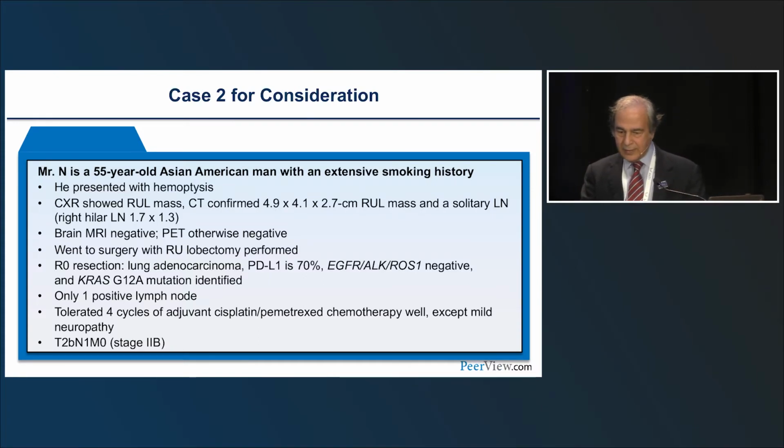55-year-old Asian American man with extensive smoking history, comes in with hemoptysis, has a right upper lobe mass, negative brain MRI, PET otherwise negative, had a right upper lobectomy with mediastinal node dissection done, R0, and the PD-L1 is 70%, and was not EGFR or ALK rearranged, and had a KRAS mutation, pretty unusual for an Asian American man, but only one positive lymph node. And he got cisplatin pemetrexed 4 cycles at that final stage, stage 2B.